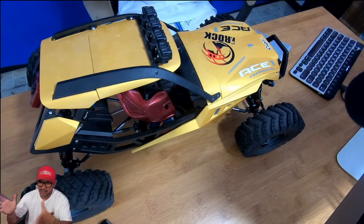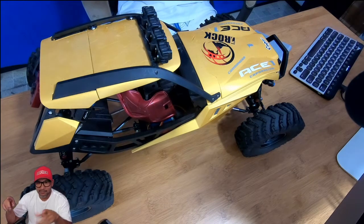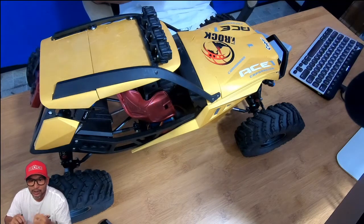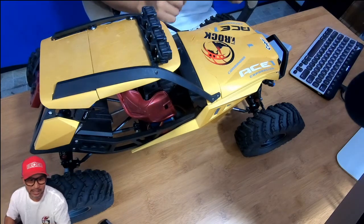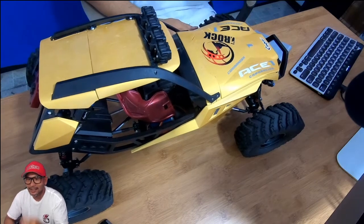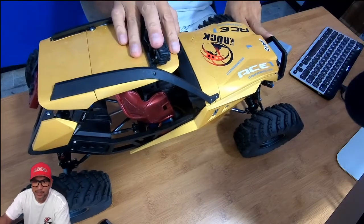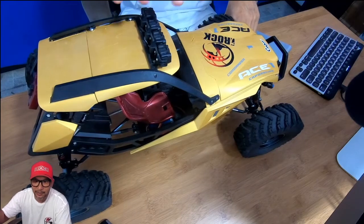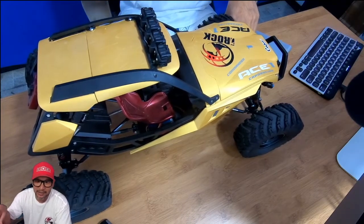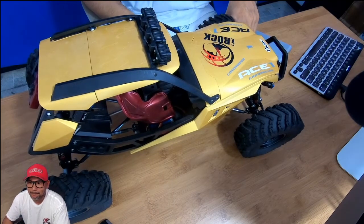And that's just the kit alone, not including electronics, the ESCs, motor, receiver, and then the LiPo battery. LiPo batteries are getting expensive. They're driving the price up. But yeah, my experience doing this build, the difficulty level on this, I would give it a 10. It is very difficult. It takes a lot of patience to build this thing.